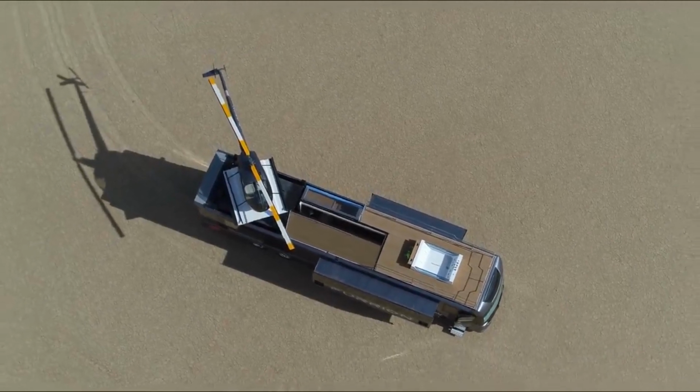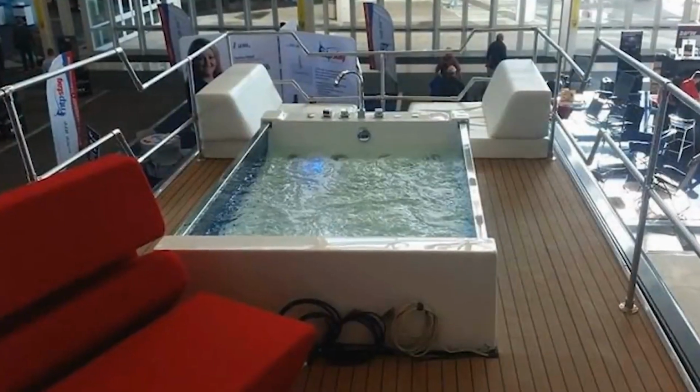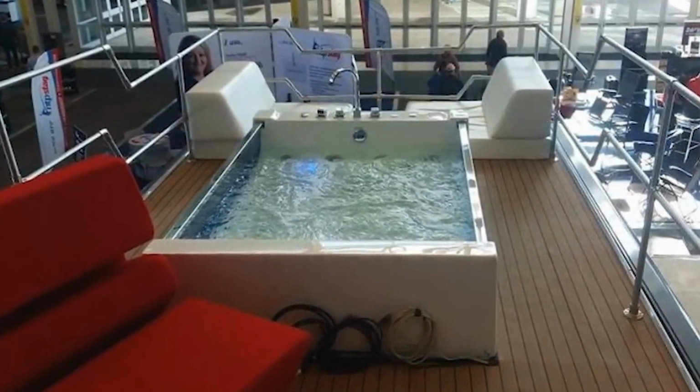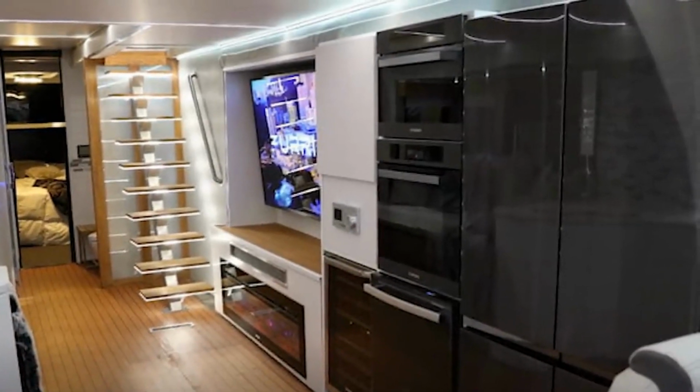This vehicle features a concealed mini helicopter and a rooftop helipad. As if this wasn't enough, the rooftop deck also includes a hot tub, and with a 48-bottle wine fridge down below, that sounds like a recipe for relaxation.